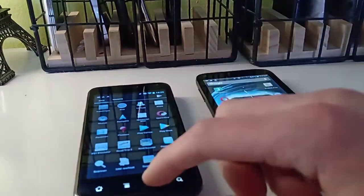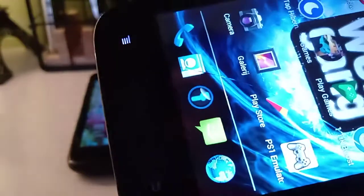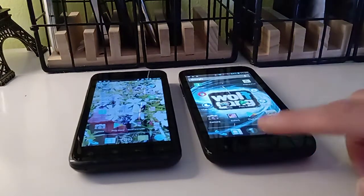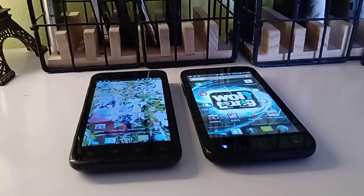So yeah, take a closer look at those key lights from the Star B79M, and on the Wolfgang, they're absolutely dead. As you can see, there's a really slight light on that back key, but even in the darkest space you can get, the home button is completely dead. Like there's no LED at all.